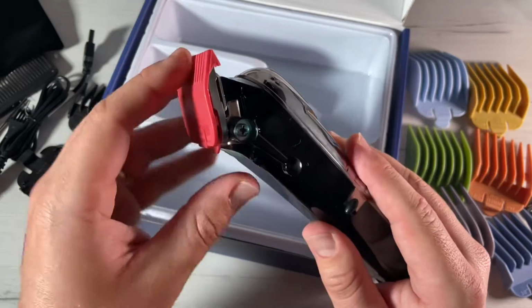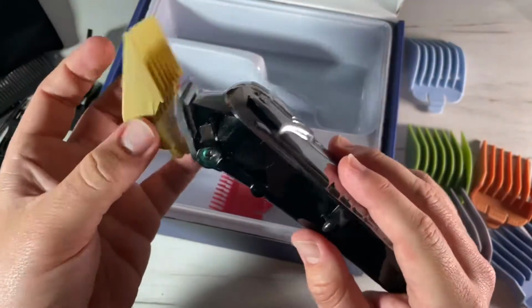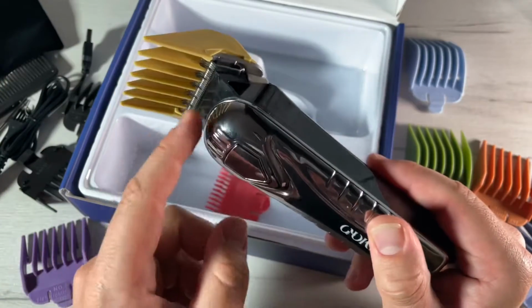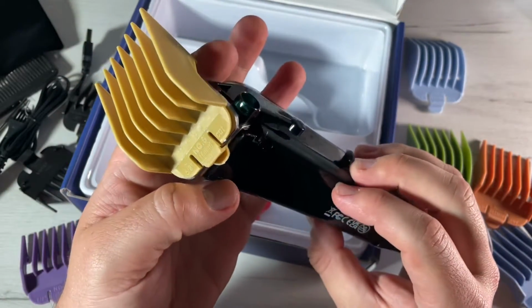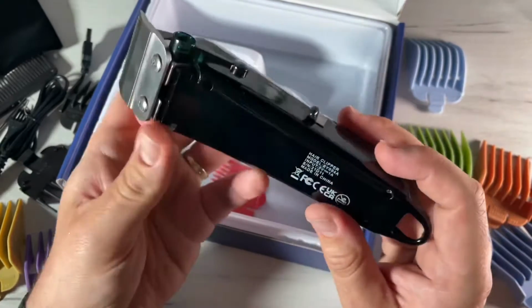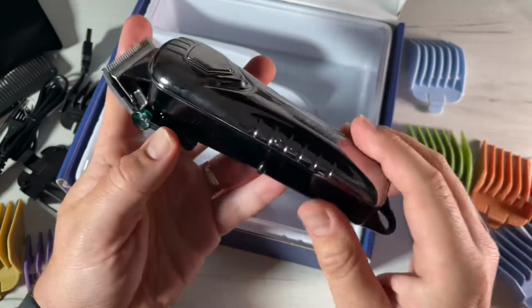Before the equipment is used for the first time, it should be charged 3 up to 5 hours. We have to plug the power cord directly into the unit. Be sure the clipper is switched off while charging. During charging, the charge indicator is illuminated, and then we can start really easily. We put a drop of oil on the blades, and we can start and have fun with it. Yeah, that's really easy.